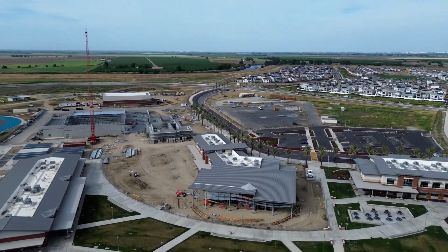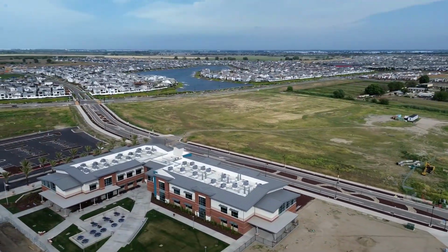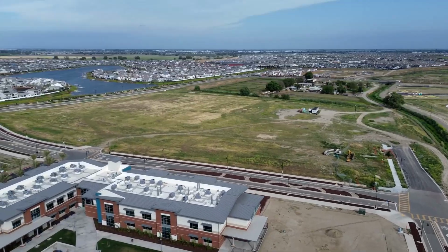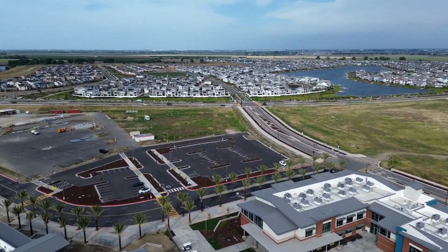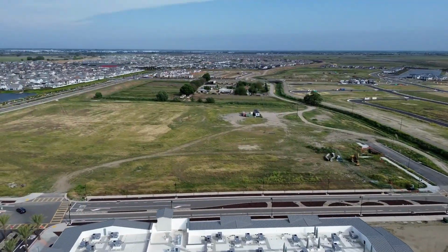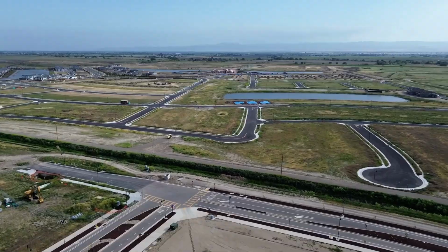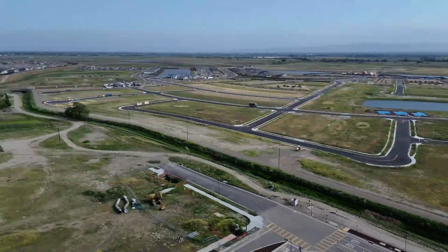It's a growing community, guys, and they're growing, and there's a town center, there's a park, and there's retail and all that good stuff. It's not too far away from Manteca or Tracy or anything like that, so you can always make your Costco runs or whatnot there if you need to.